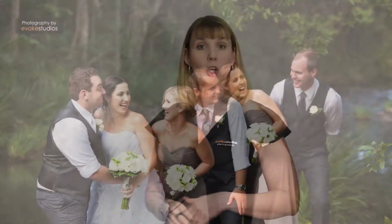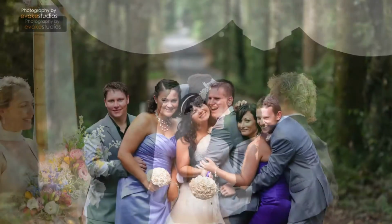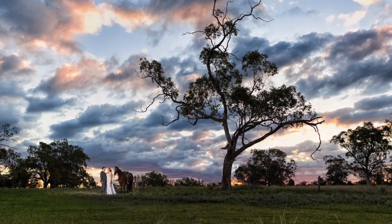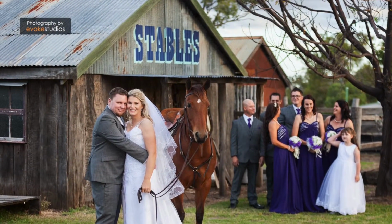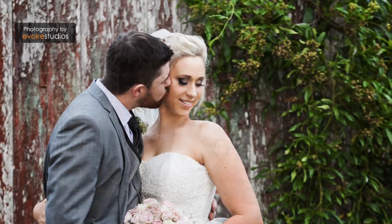If you'd like a rainforest venue, then look at somewhere like the Gold Coast hinterlands. When you're looking at these venues, do keep in mind that your guests will have to travel. For a more relaxed feel, maybe a country wedding is just the thing for you. There's lots of venues that have sheds and things like that on the property that allow you to have that really country feel.